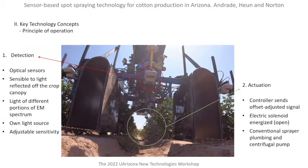Okay, second, let's talk about detection and actuation. First of all, this red circle is the sensor system, right? It's a sensor unit, the sensor can. First of all, these are in the category of optical sensors. What they do is that they sense light that is reflected back from the target. It registers light on a single part of the electromagnetic spectrum. It can be red, it can be blue. Those two are very common. They have their own light source. That's what they call active systems. So this is the light source, and it gets registered back here.